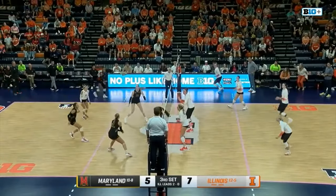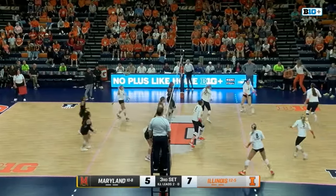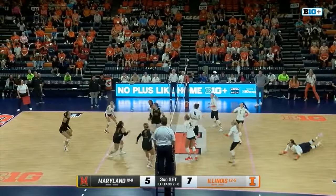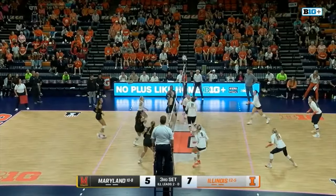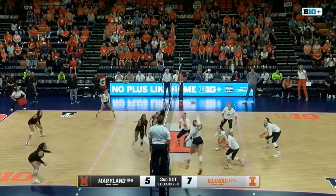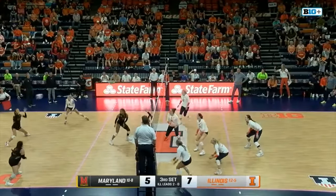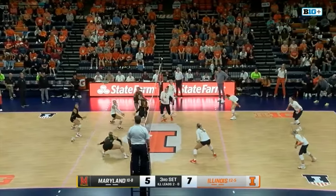Mosher now. Here's Wong for Russ. Terry, tight at the net. It's a joust. Free ball for Maryland. Incredible play for Terry. Russ again, blocked by Bohm. Hernandez blocked again. Set up for Hernandez. Here's Bryant. What a rally.